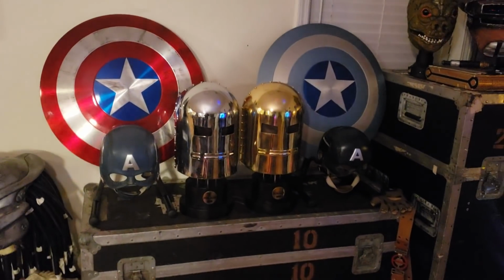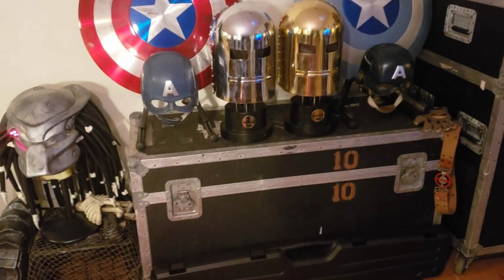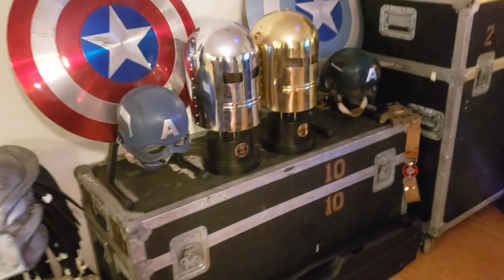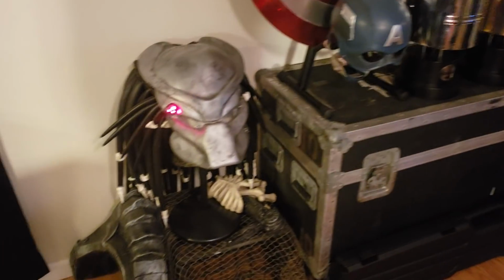Portal Cube, which is an inflatable one. You can sit on it. Over here, kind of a Marvel section, which I have to mention these boxes that they're on are actual movie set boxes, which is really cool. I picked those up locally. I thought they were perfect for shelves, like shelves with style, which is nice.